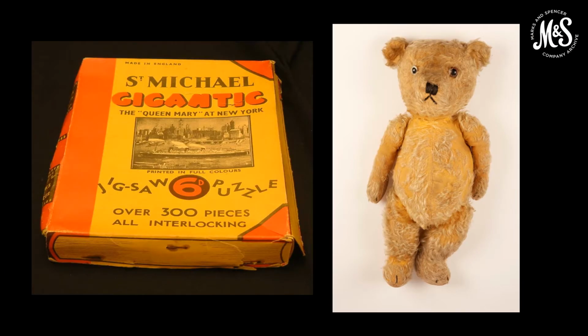Many of the vintage toys in our collection are timeless classics, including jigsaws and soft toys. On the left, we have the gigantic jigsaw from the 1930s, and on the right, we have Spencer Bear. We first introduced Spencer Bear in the early 1930s and had a tradition of producing a new version every year as part of our Christmas toy and gift range.